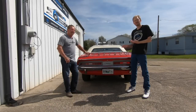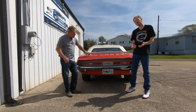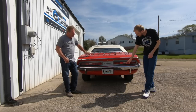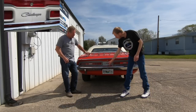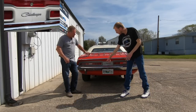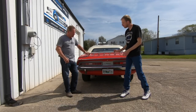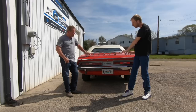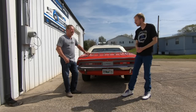So we've moved to the back of the Challenger, and the tail lights and the tail panel is a 71 exclusive. It has the reverse light in the center with the red lights on both sides of it. It also says Challenger in the center, and that'll be a handful of color combinations. It can be body color, it can be black, or it can be the gray like it is here. But then again, this is just a 1-year model use. You don't see this on a 70, you don't see it on a 72 through 74.